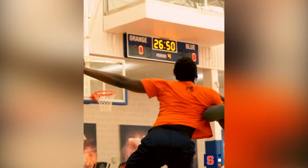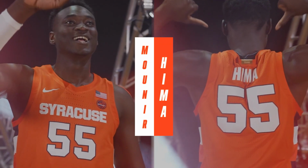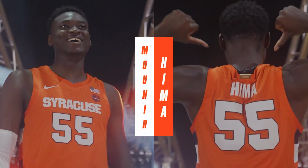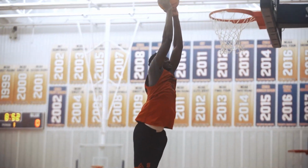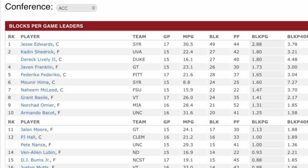But again, Mounir is a guy who's probably going to come off the bench for us and be in the game when McLeod is not. Now, statistically, Mounir Hima was one of the best shot blockers per minute played in the country last season. Alongside McLeod, the Orange could be one of the best defensive teams in the ACC.